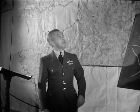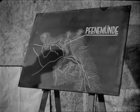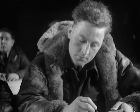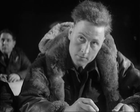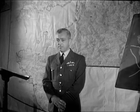Peenemünde is on the edge of the map up there, and here on the blackboard you will see an enlarged sketch. We shall be using the master bomber technique for the first time. The master bomber himself will be sitting over the target and will direct the main force onto the aiming point.